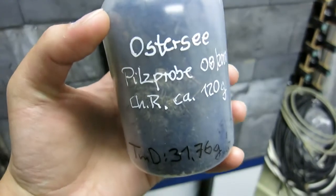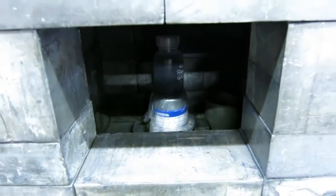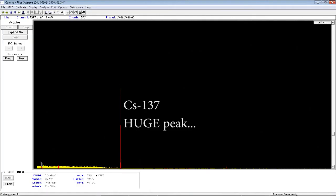Now let's have a look at this sample of dry mushrooms from Ostersee, which is an area in Bavaria, located over 1,000 kilometers away from the Chernobyl nuclear power plant. And here you can see a cesium-137 peak that is so huge, everything else appears just tiny. For example, the tiny potassium peak to the right, you can only just see it. Probably would have to put this on a logarithmic scale in order to make it stick out. But I'm leaving it on linear scale, so we have a direct comparison to the apple, for example.